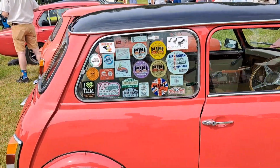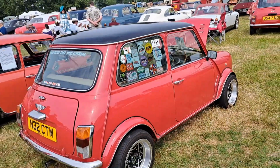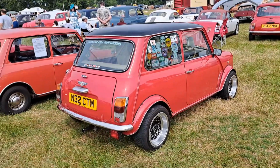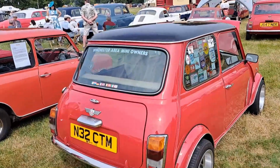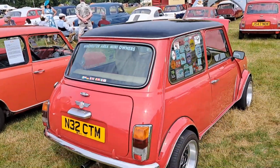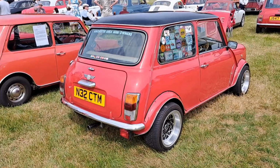Yeah, the Mark 7s have the stalks of a Rover R8, so this is a Mark 6. 1995, 1996 registration. I didn't realise there's a Winchester area Mini Owners Club. You learn something new every day. Not too far from Winchester at all, it's about 15 minutes or so.